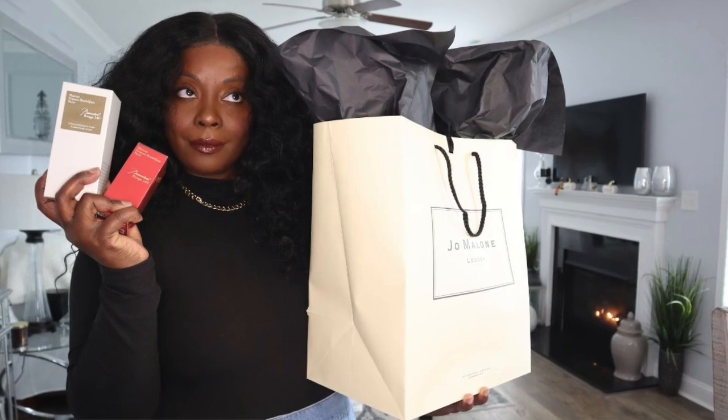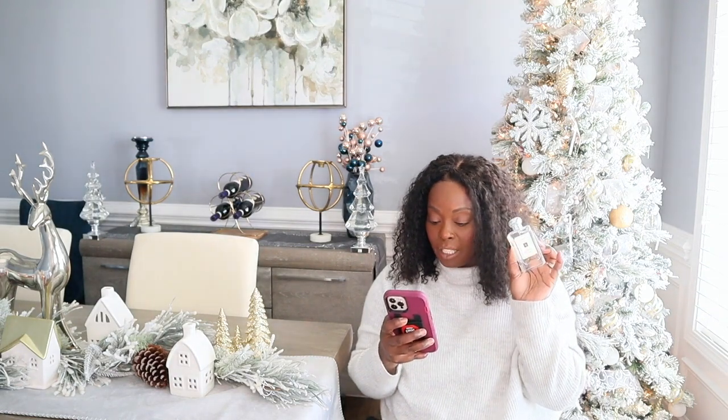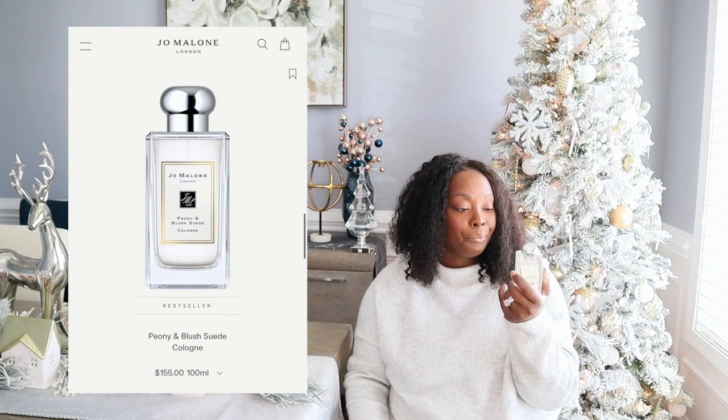Now, this is a newer fragrance for me. I got this in November. I haven't had this long, and I think I've only worn it once or twice, but it smells divine. So this is the Jo Malone Peony and Blush Suede Cologne for a 100 milliliter bottle. It retails for $155.